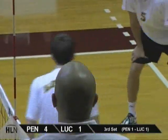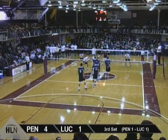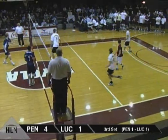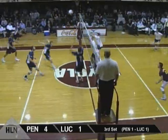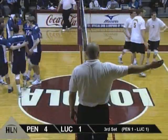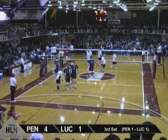So it's Styler, Becker, Bunting, Berzins, Adler, and Hutz. And that's trouble. But they're able to get it across. Gardo sets for Sunder. Out. So the Ramblers pick up a point. It's now 4-2.